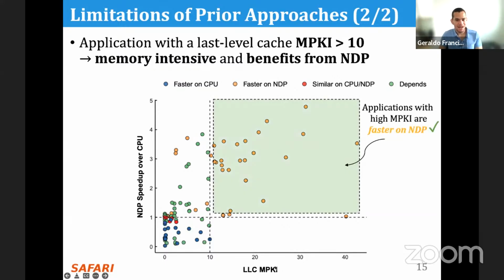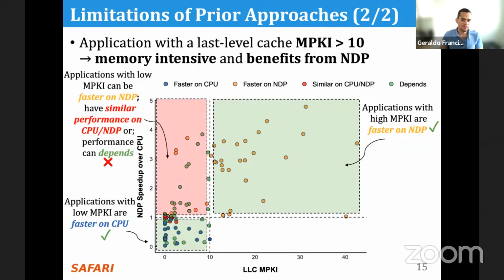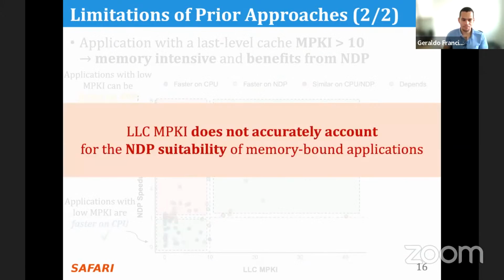First, as expected, applications with high last-level misses per kilo instructions always benefit from NDP. Likewise, applications with low MPKI never benefit from NDP. However, we found a group of applications with low MPKI which can either benefit from NDP based on a particular system configuration, or have similar performance in both the NDP system and the CPU-based system. Therefore, we conclude that the last-level cache MPKI by itself cannot currently account for NDP suitability.